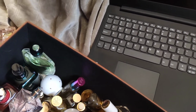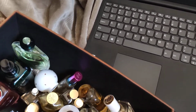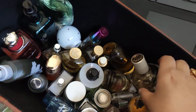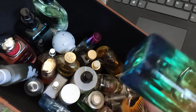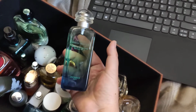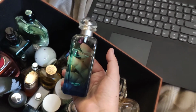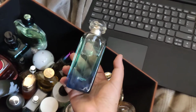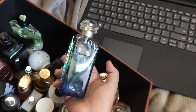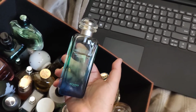Let me see. See if I see any more fig fragrances. No. Okay, so let's go into my Hermes. From the Jardin series, I have my favorite Jardin, which is Un Jardin après la mousson, which is after the monsoon. It's a ginger fragrance. I have a love-hate relationship with the longtime Hermes perfume nose, Jean-Claude Ellena. I think he's a genius, but he's a little bit too cerebral for me sometimes.